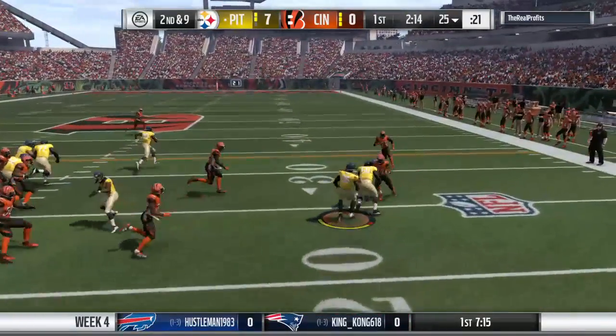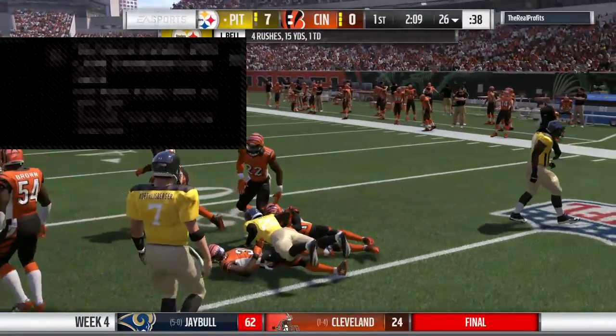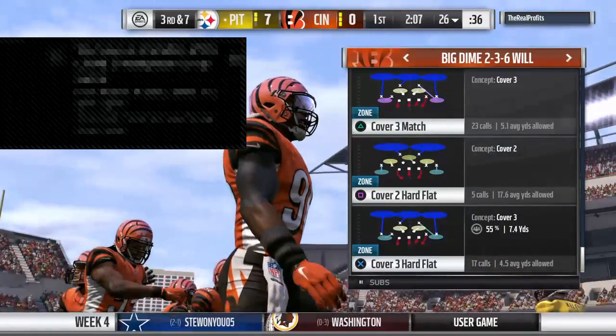On 2nd down, it's Bell. And he'll get this one up to the 26. Only a gain of a couple there. That leaves him needing about 7 here on 3rd down.